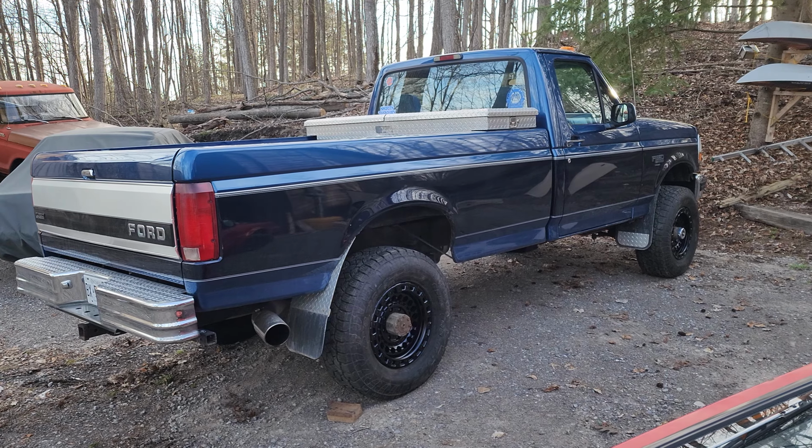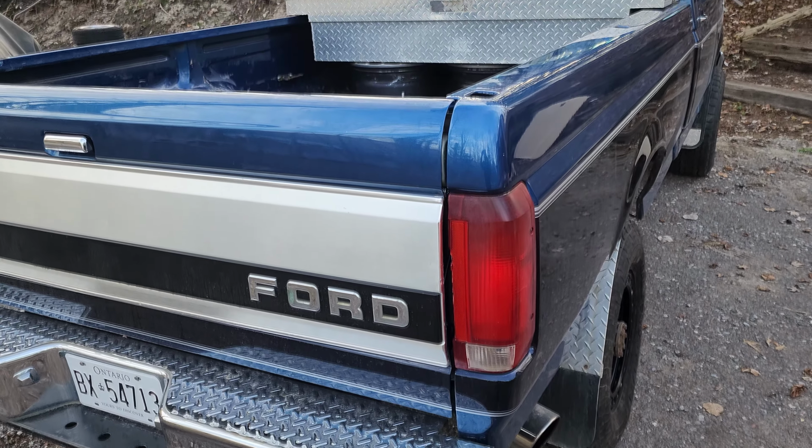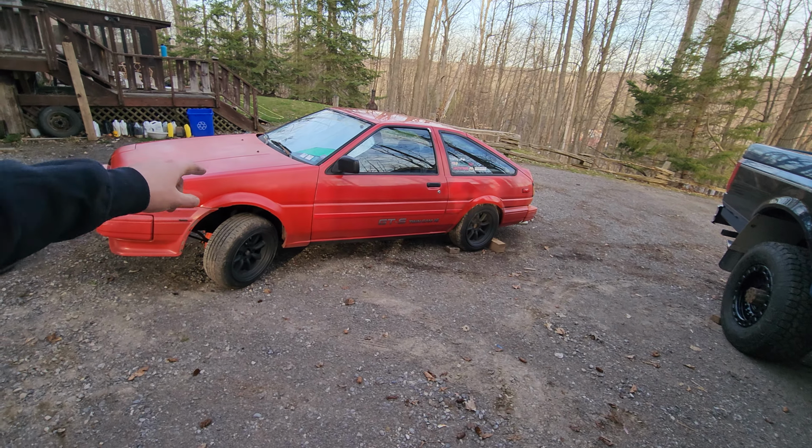Really sucks that it happened, but what's important is the truck is done and it looks unbelievable. It looks way better than I even hoped for it. Next time you guys see this truck, we're going to be towing this car to the track, and that is just a few weeks away.